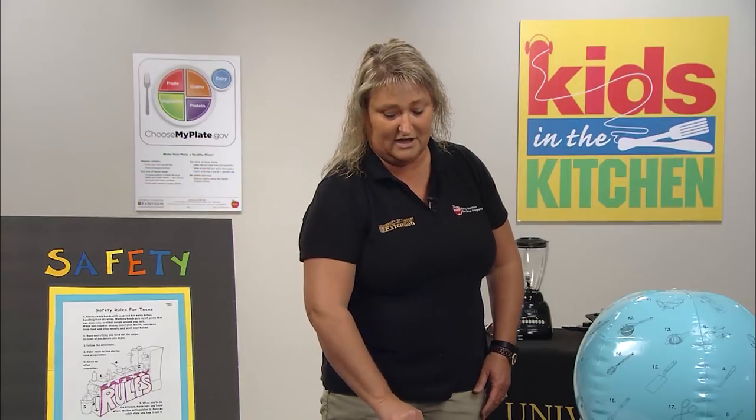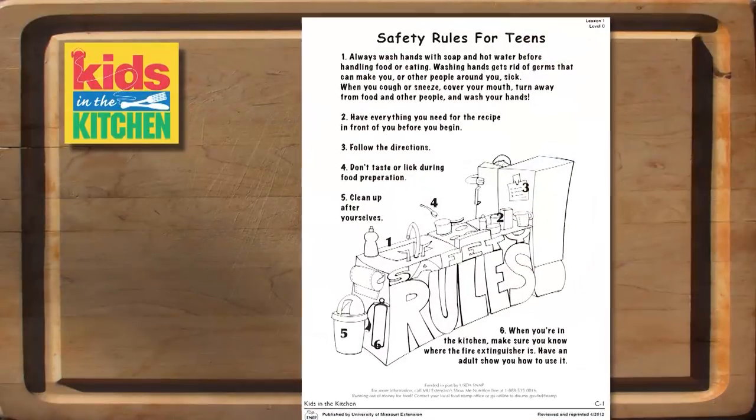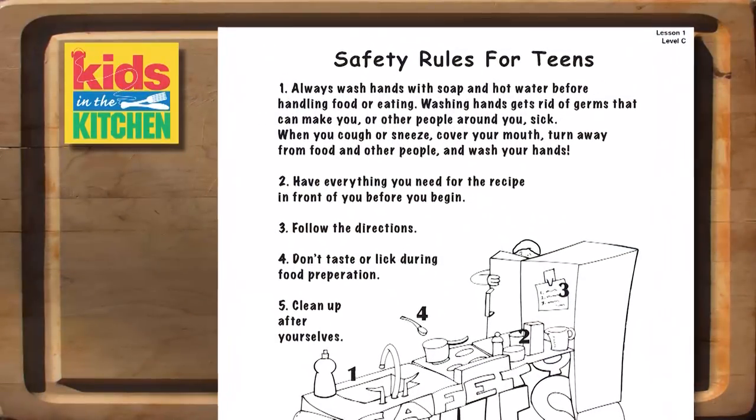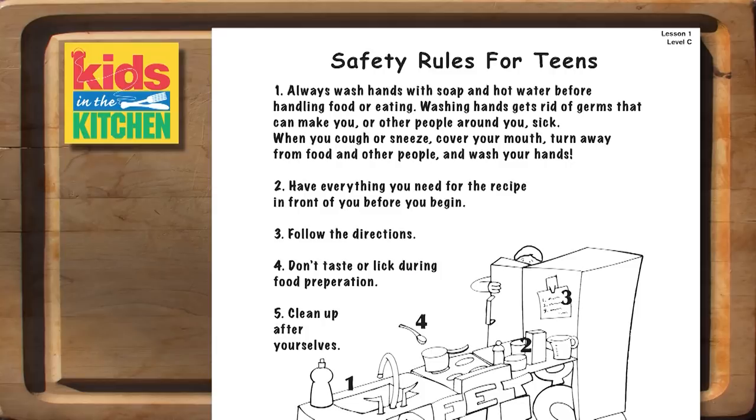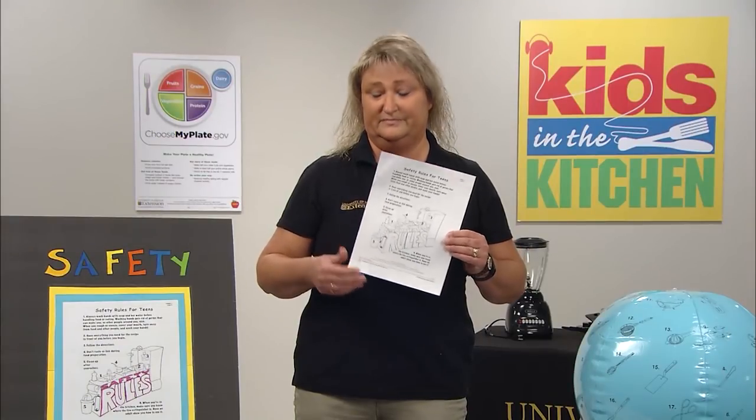At that point, I also give them the safety rules for teens. This is the one that they can put in their folder, and I tell them we'll be looking back at it the next lesson because we will be using it for all the lessons working in the kitchen. So this one goes into their folder.